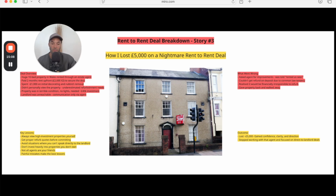So always view the properties yourself, or maybe bring a builder with you. If it's going to be a lot of work that needs doing, get a few different opinions. Don't just dive in like I did, just because you think you can rent it for more than what you're going to pay. Take some photos, take some videos, speak to a few different builders who know what they're talking about, get a second and third opinion before you make an offer. That's what I would have done different in hindsight. You should get proper refurbishment quotes before you commit.